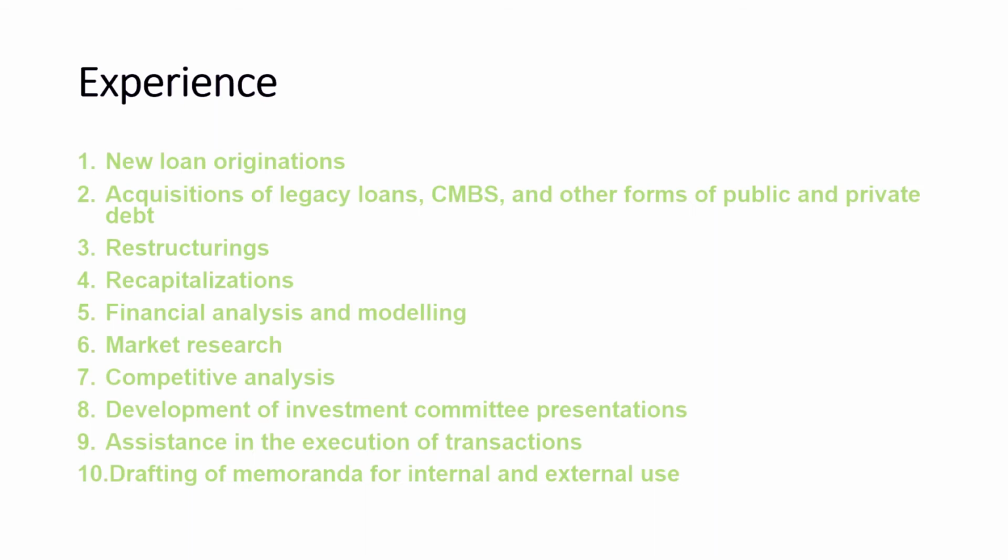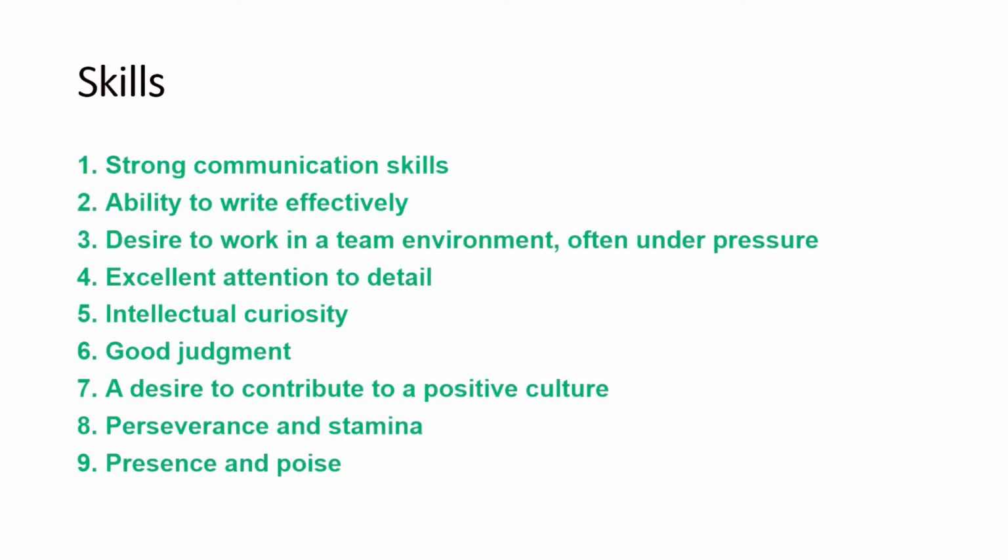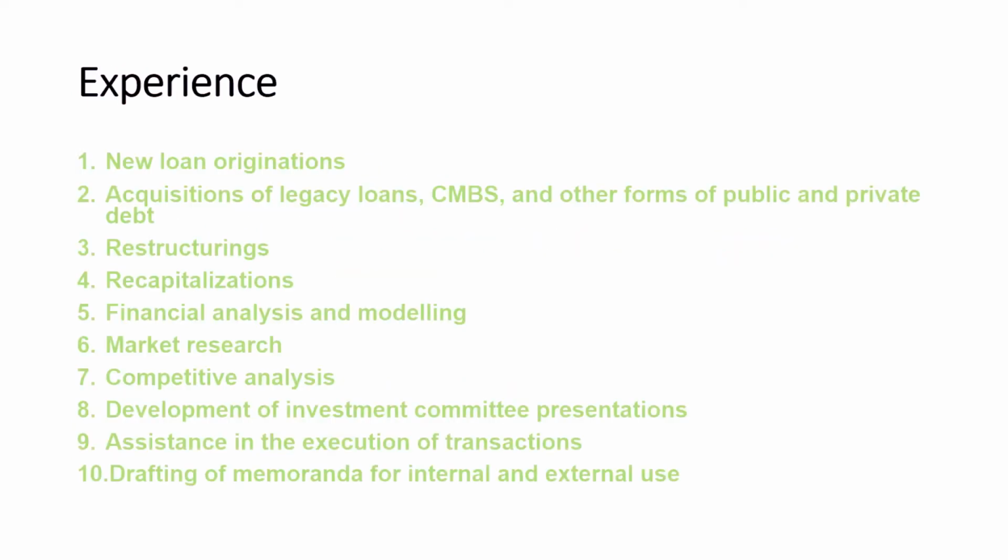I wanted to show you how we could represent this. All we've done is rip out the skills and experience from the Blackstone job description. And you can see on the experience, there's like 10 different things: new loan originations, restructurings, recapitalization market. I don't really understand what all this stuff means. And then the same for the skills. So we've got 9 skills and 10 items of experience. Then we can just pick and choose what we can put in our CV, what we can get away with. And also don't forget what is true.